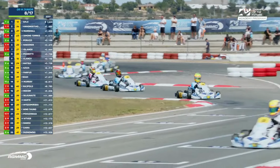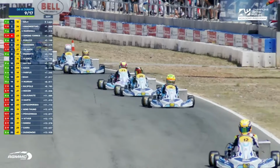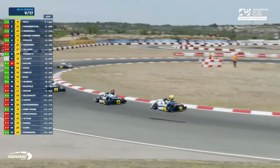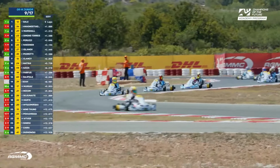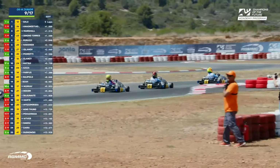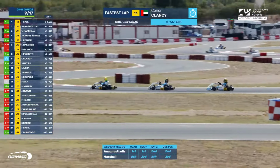Let's see if we can get up to P2. Marshall here, I think, will be delighted with a P2 finish in this one. Really good result yesterday again with a P2. Can he get another one today? I'm sure another podium he'll be happy with, but he knows he's P2 worthy. The only question is could he possibly close up to Toby Gael? I think that's going to be a little hard to do now. Gael is clear by over a second now.